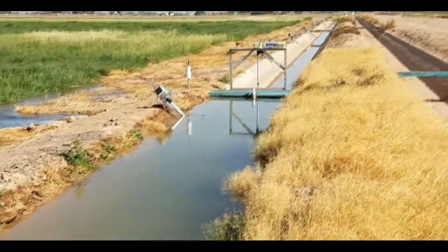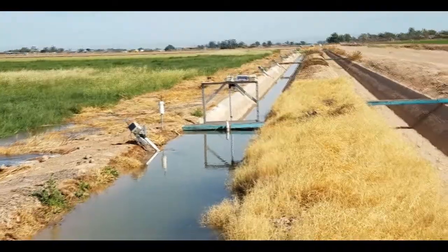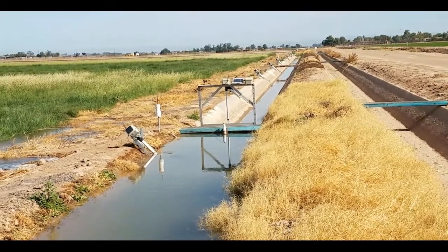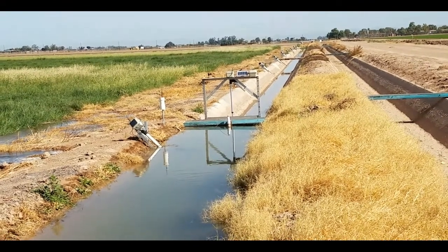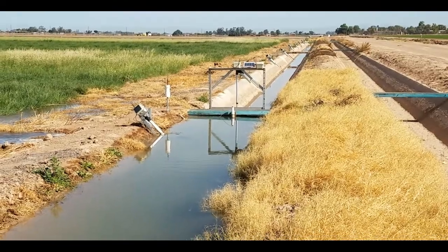Looking downstream again, we see a check gate, also controlled by AutoFlood. Check gates are used in canals to check up or raise water levels as high as possible without overflowing the canal, so maximum hydraulic forces push flow as fast as possible through each pipe gate. This is especially important on alfalfa to prevent scalding during summer.